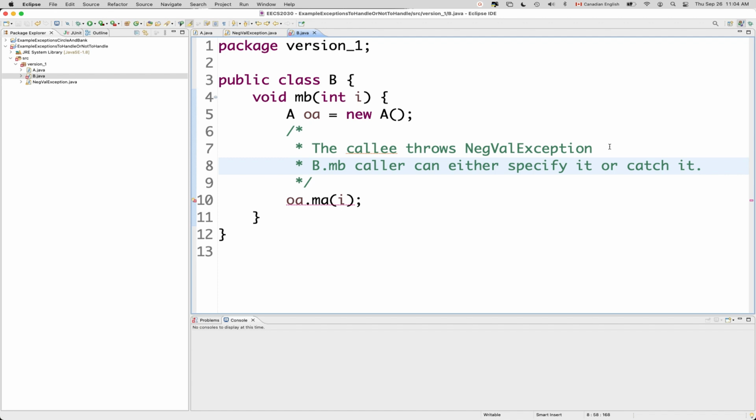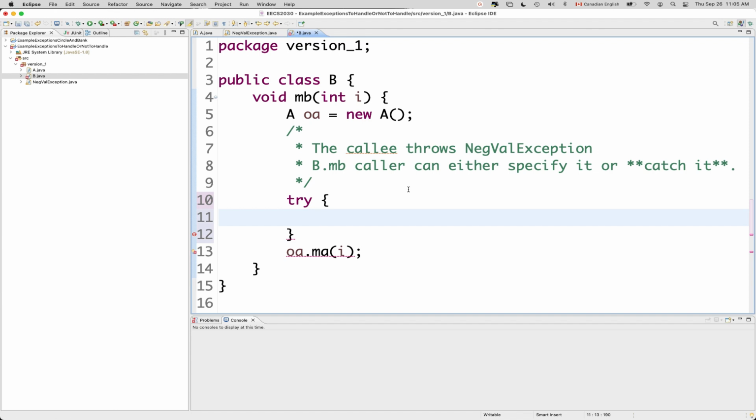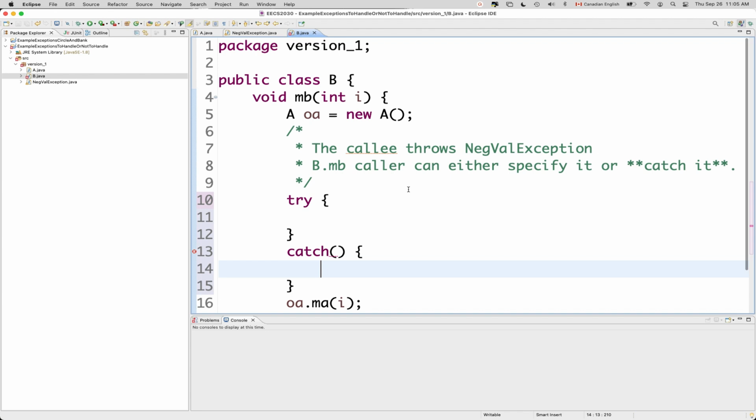All right, so let's now choose option number 2. Catch it. Now, what's the syntax? The syntax is the so-called try and catch block. Try something here, and then catch something here. That's the general syntax over here. Try and catch. That's also something you will practice in lab 2. As far as written test number 1 is concerned, I wouldn't ask you to write it, but you need to know how to read it.